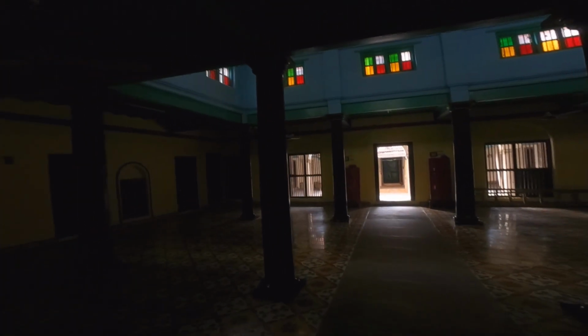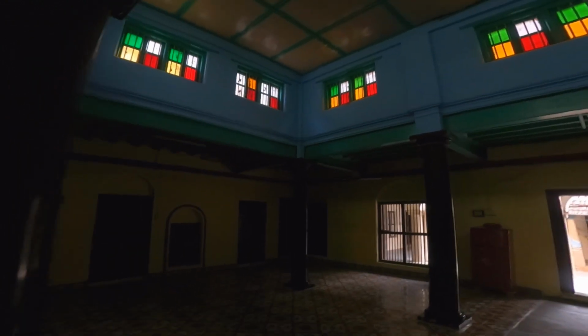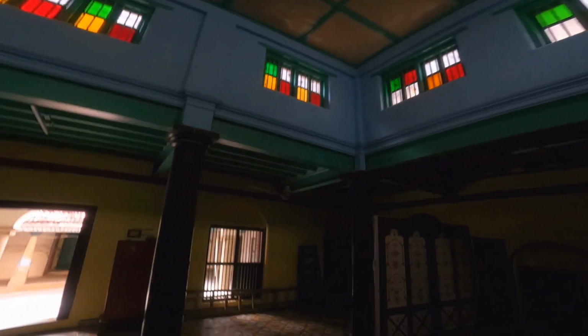And there are some rooms, see these tiles, so beautiful, and the colorful window panes or the glass at the top.